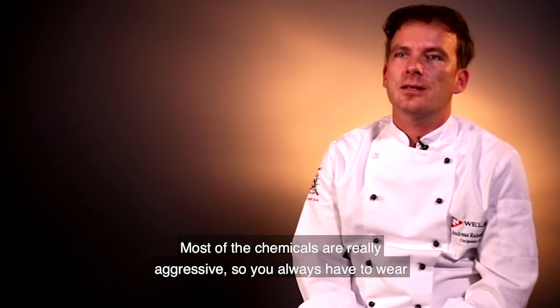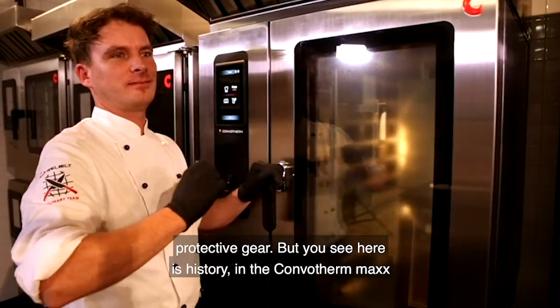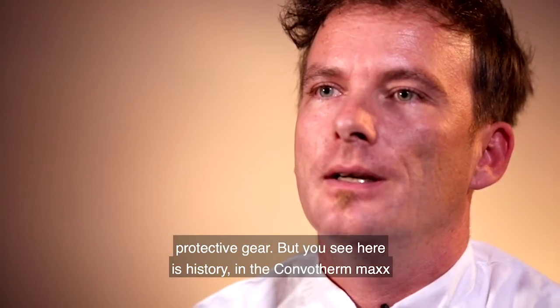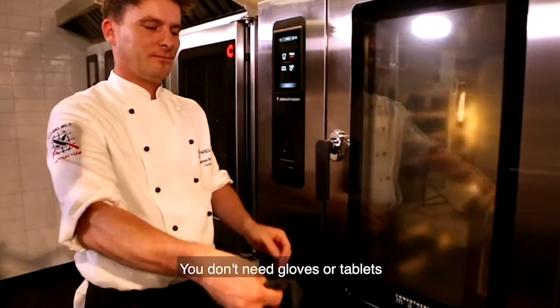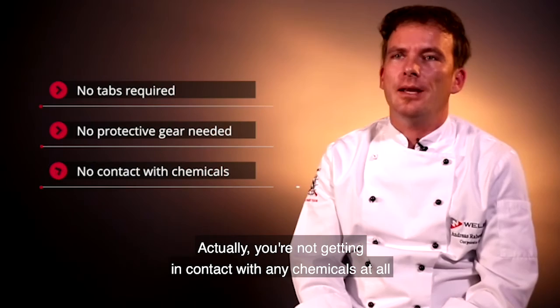Most of the chemicals are really aggressive, so you always have to wear protecting gear. What you see here is history. In the Convotherm Max, you don't need gloves or tablets. Actually, you're not getting in contact with any chemicals at all.